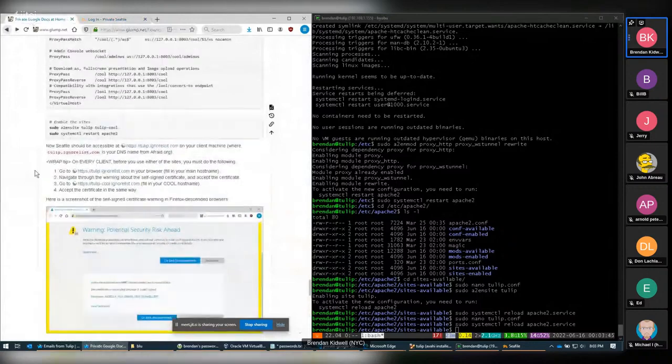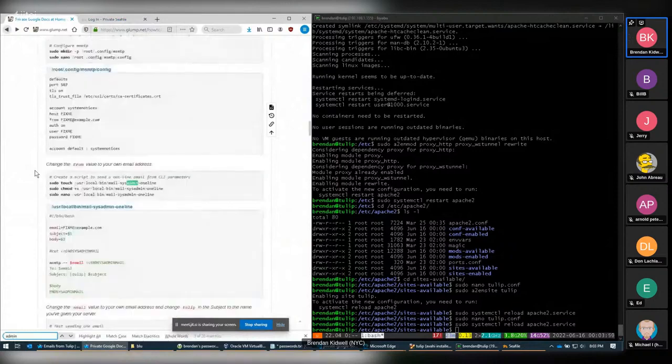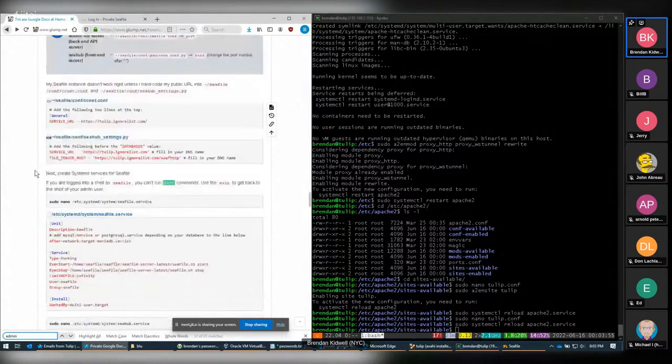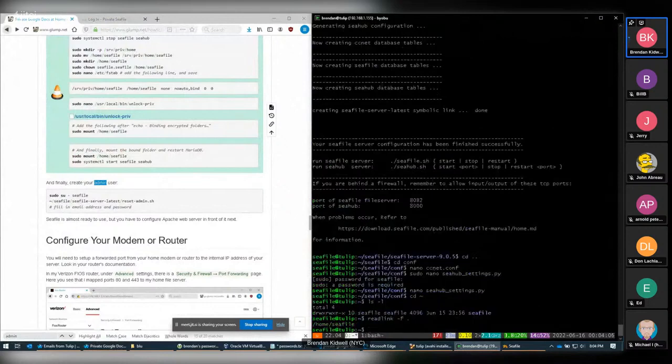I skipped a step somewhere in here. Admin, there's a SeaFile command that creates an admin user. Over to my SeaFile window, and I want to run root home/seafile/seafile-server-latest/reset-admin.